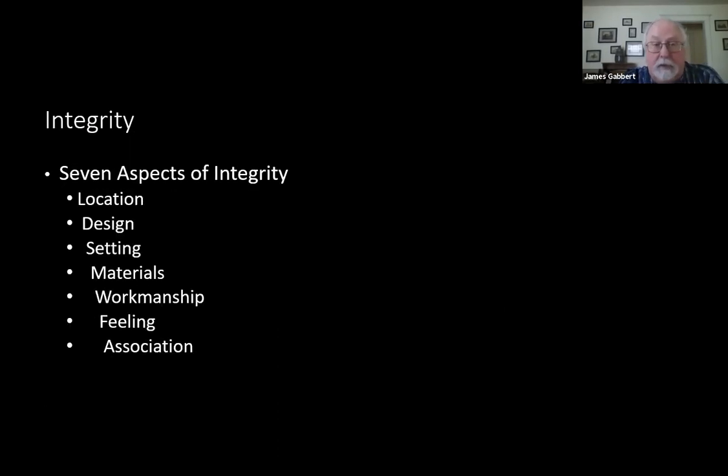Slide. So just a reminder, there are seven aspects of historic integrity: location, design, setting, materials, workmanship, feeling, and association. But a property need not have all seven aspects. How the seven aspects are weighted in evaluations depends on the significance of the property. Slide.